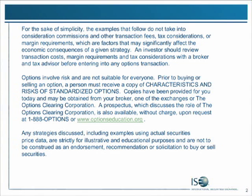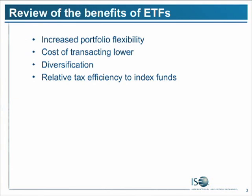I would urge all of you to get a copy of the characteristics and risks of standardized options. Options are not suitable for everyone. So you should get a copy of that. You can get it at your broker. You can also go to optionseducation.org and get a copy. Today I'm going to be using FCG as an example. That's all it is, an example. It should not be construed as any investment advice, as you need to consult with your broker or your financial advisor, whoever that person is, on the suitability of any kind of investment product. You should also consider taxes, margin, and commission in any option strategy. So please go to optionseducation.org. Great place to go to learn more about options. Also, you can get a copy of the characteristics and risks of standardized options.